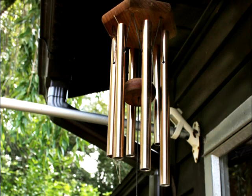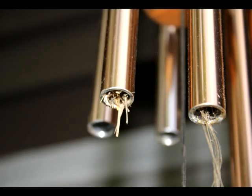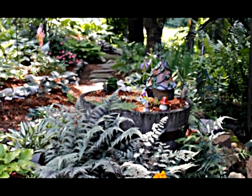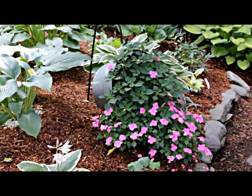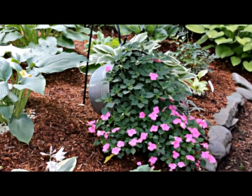I was curious why there was straw stuffed into the wind chimes hanging by the front door. Cheryl told me, although she wasn't sure what the species was, it was because bees were trying to build their nest in there. This overturned bucket, filled with impatiens, was a gift from her daughter-in-law.